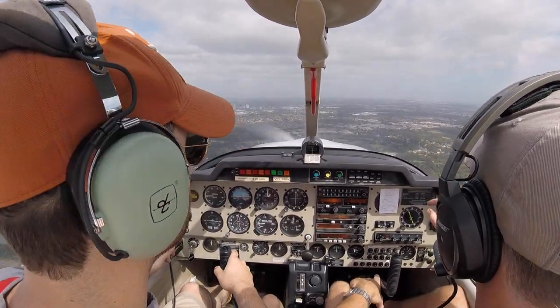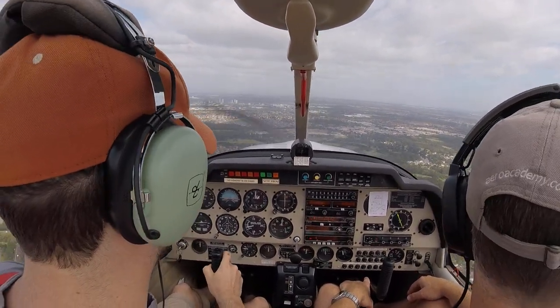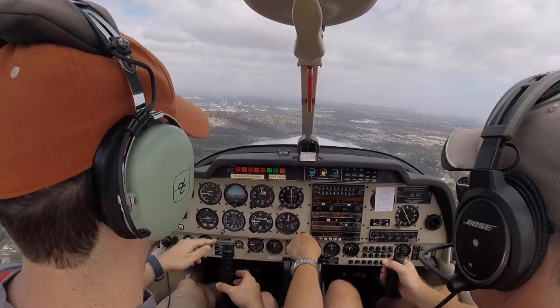If that's supposed to be a glide approach, he's either got a really good airplane or he's going to cock it up. Yeah, it's pretty far out, eh? Alright, that's looking good. Taking over for a moment. Sure.